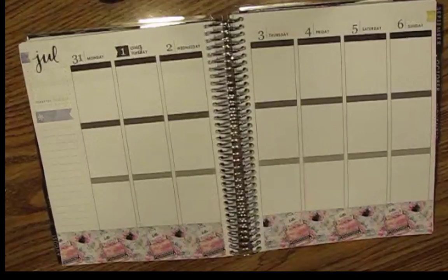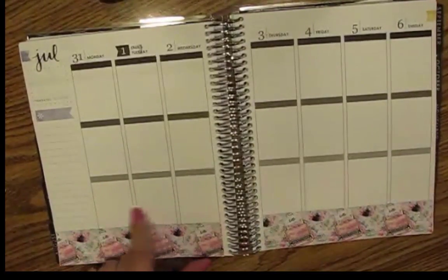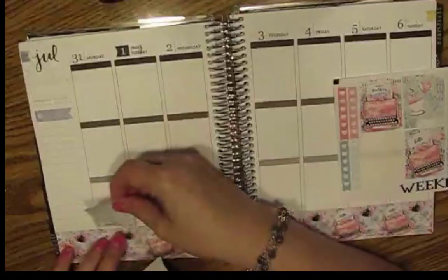This week I will be out of town for Monday and Tuesday. So what I think I'll do is actually put down some full boxes down here with some of that long strip washi to mark that block of time. So I want to pick something that I don't care about covering over. And I think these 2 full boxes will be the lucky winners.